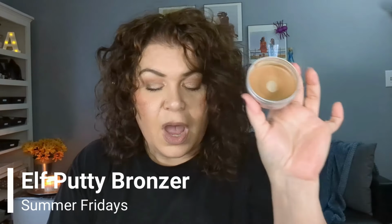But the first one is the e.l.f. Putty Bronzer in Summer Fridays. This I've actually been using. This is what it looks like. It is a beautiful warm bronzer. I love the e.l.f. Putty Bronzers so much.